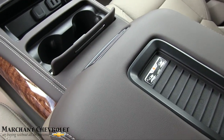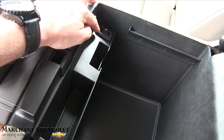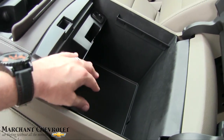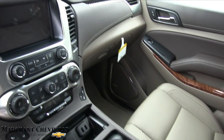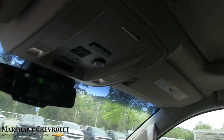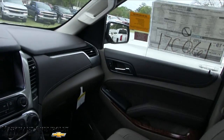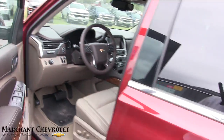And then if that wasn't enough for technology stuff, you got another two auxiliaries and another two USBs and an auxiliary right there, and it's nice and deep down there, enough where you can throw a bunch of goodies in there. That can be like the junk drawer in the house. OnStar, sunglass holders, sunroof up top. Mirrors will have lights on both sides, I promise you. So far, looking really good.